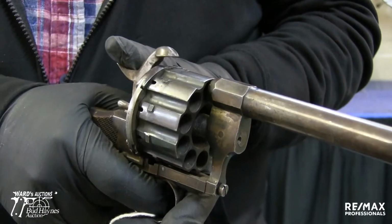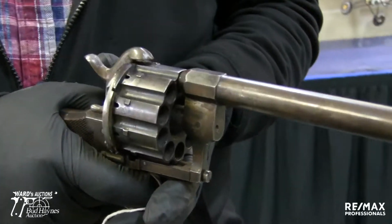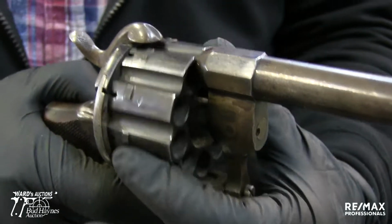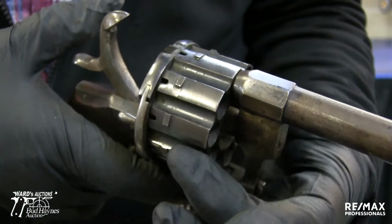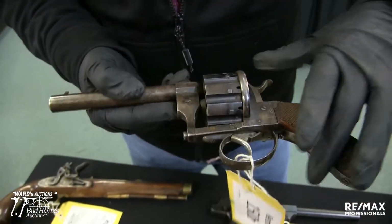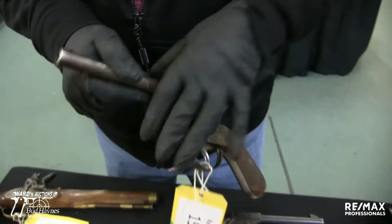This is a really nice piece. It is double action, and mechanically it's just awesome. Indexing, like it's locking up good. Way better than you would expect for a piece like this. So the point is, buy this one with confidence. You'll have to have a restricted license to get it as far as this sale goes.